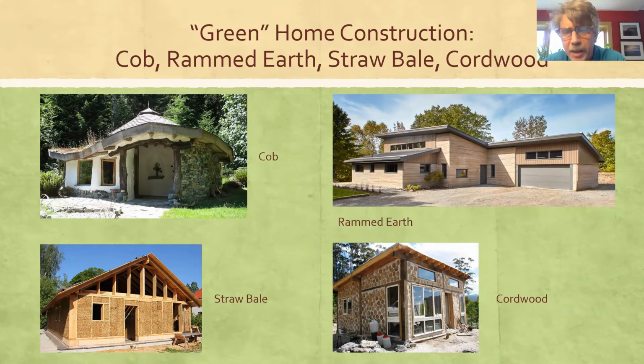I'm suspecting that in this climate, where it's quite cold in the winter and we also have a lot of moisture variations, rammed earth buildings would be a real challenge. I don't know, but I think they probably would be, even if we had the proper soils for it.